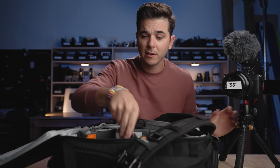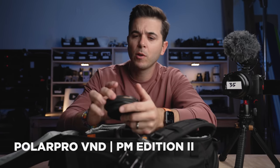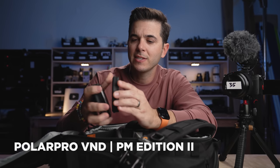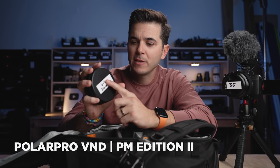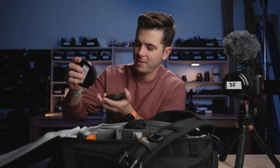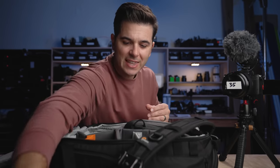Okay, next up to go also with this setup here is the Peter McKinnon from Lowepro. These are the VND filters. I use the 2-5 signature series and the 6-9 signature series. These are the two that I have in here. I've also got the 2-5 mist and the 6-9 mist. They are really cool. I do like the look of mist for certain projects, but in general, if I'm just vlogging or doing something like this, the standard NDs are what I'm looking for.